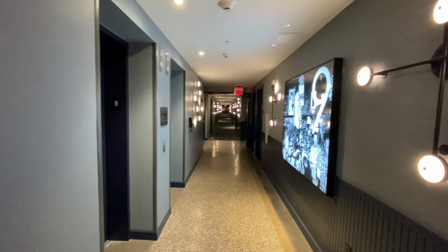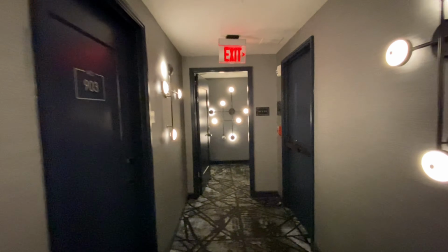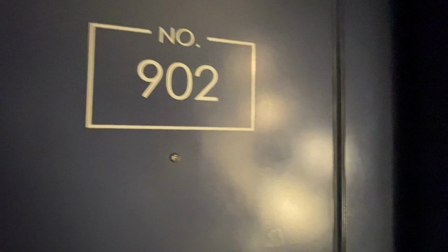First, I want to show you here, how cool are these hallways and these lights? I don't know, I just love them. So our room is down over here, which is 902, and I see here 901 and 902 actually can connect, I guess if you have a party with multiple people. So let's take a look inside.